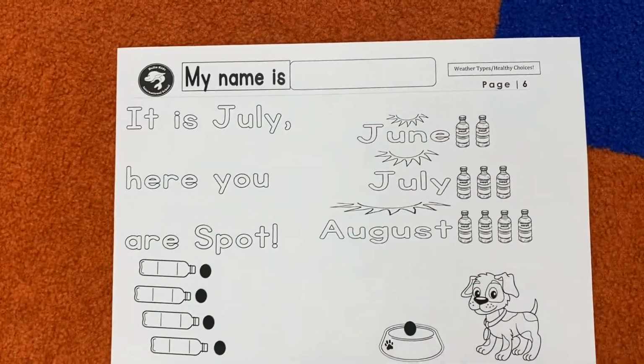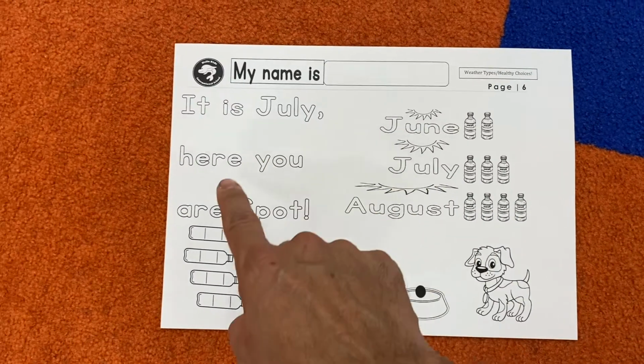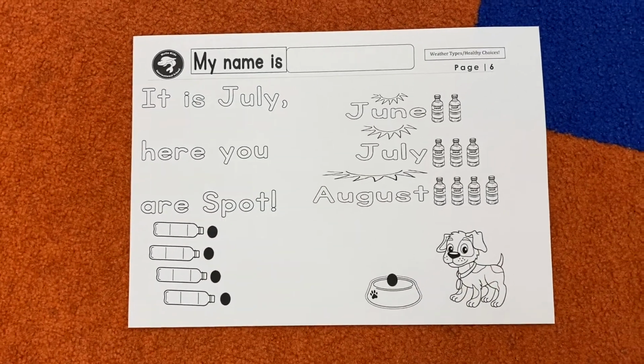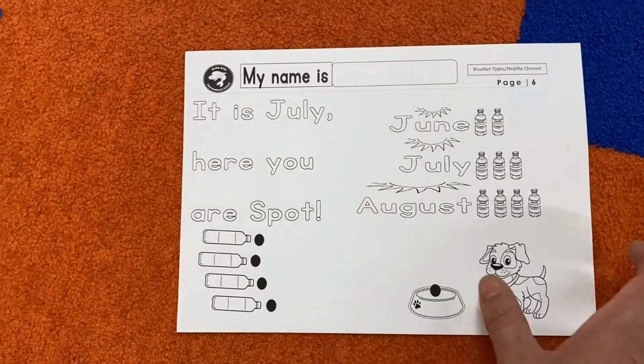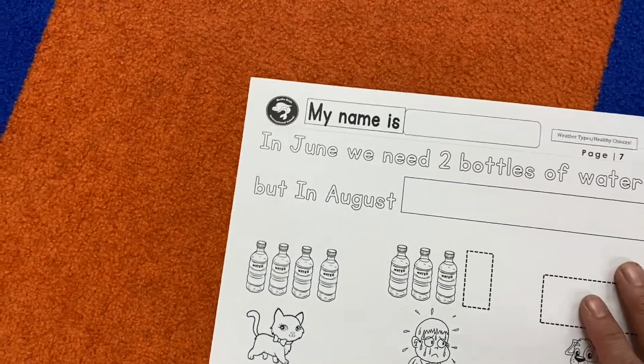All right, and here we are. Let's move on to the next one. It is July, you guys, J-U-L-Y. Here you are, Spot, Greg's dog, Spotty Boy. How many waters do you need in July? Take a look at the chart over here and then draw your line, you guys. How many waters? You can say, here you are, two bottles. Here you are.